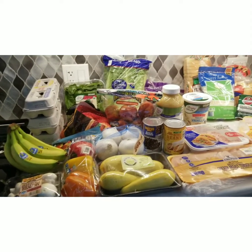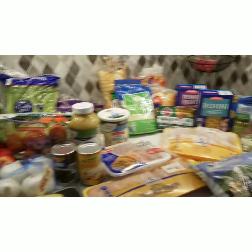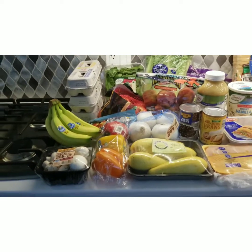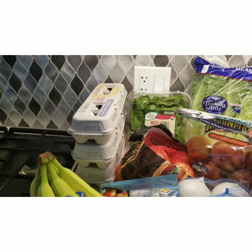So here is the Aldi haul for today. I'm going to go ahead and start with all the 0-point foods. I thought that'd be a really easy place to start. So starting off with the eggs.